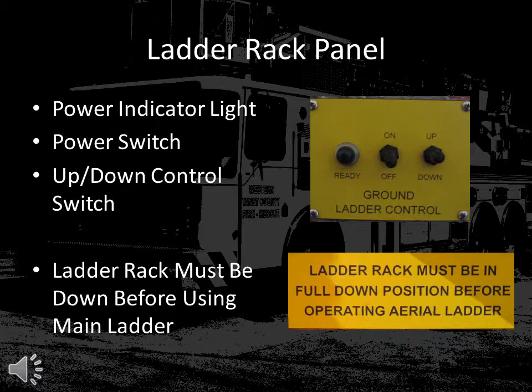To raise the ladder rack back to its up position, once again turn on the power button, ensure that you have a green ready light. Move the toggle switch to its up position, hold in that position until the ladder rack returns to its up position, and then turn the power switch back off.